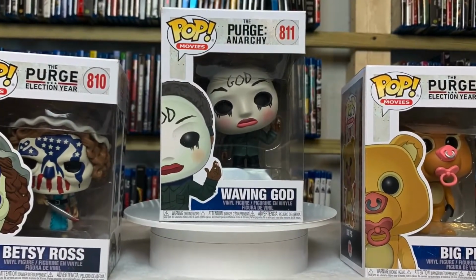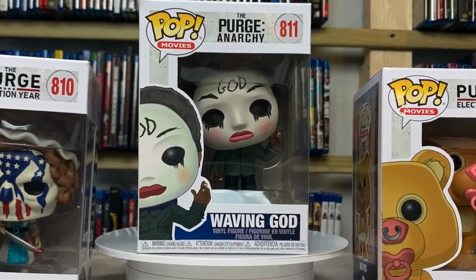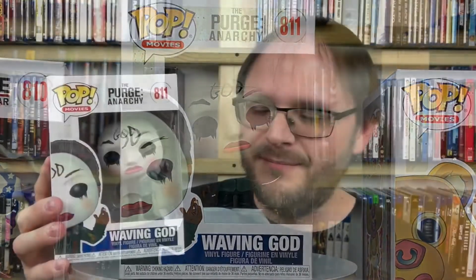But I think they're old enough now that they're getting a little bit more tricky to find in store, so sometimes you have to resort to going online for them. But happy to have Waving God in my collection. Only 2 more to complete the Purge Funko Pop collection.